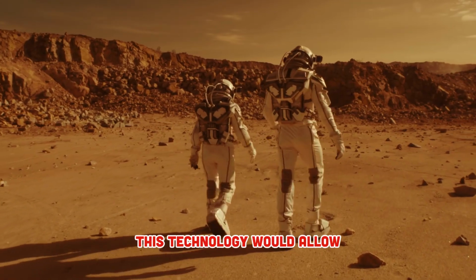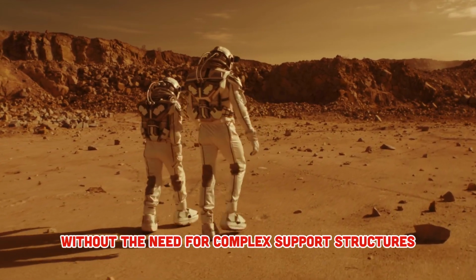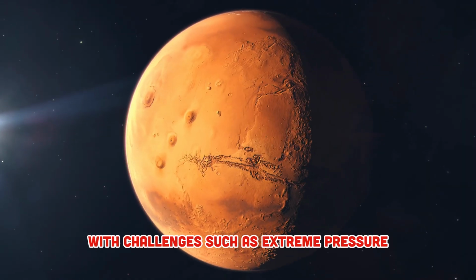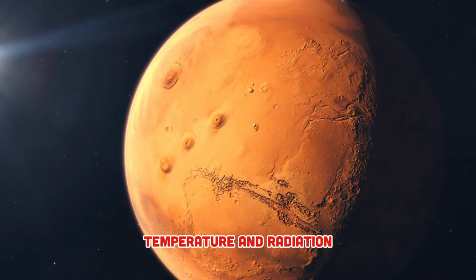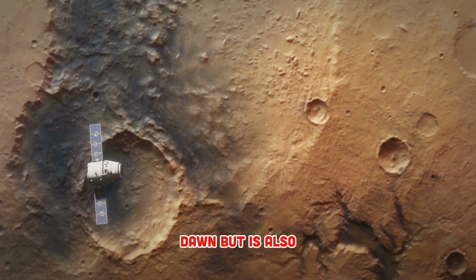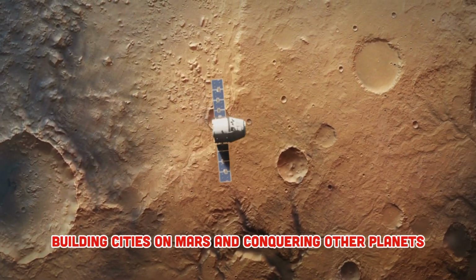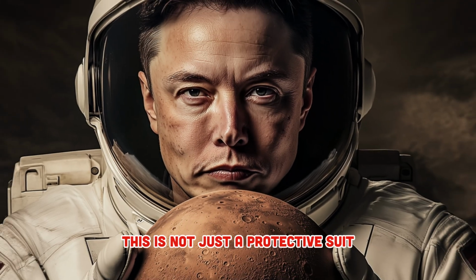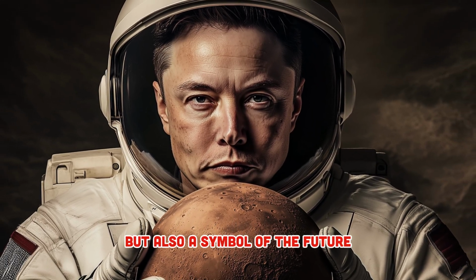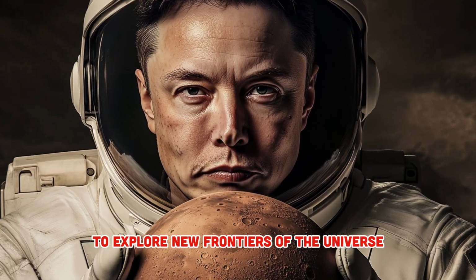This technology would allow astronauts to move around easily without the need for complex support structures. With challenges such as extreme pressure, temperature, and radiation, SpaceX's EVA suit not only serves Polaris Dawn, but is also an important preparation for further dreams, building cities on Mars and conquering other planets. This is not just a protective suit, but also a symbol of the future, opening the door for humans to explore new frontiers of the universe.